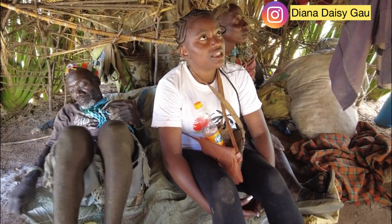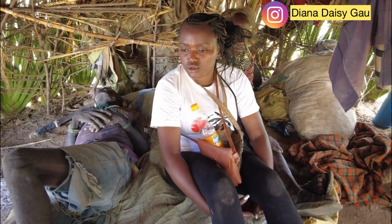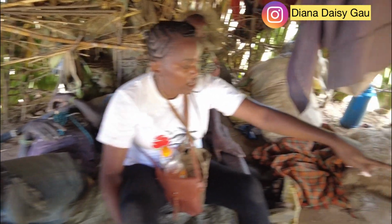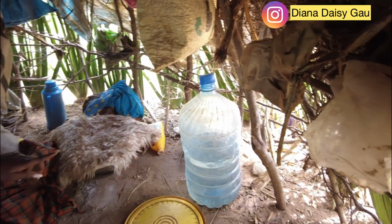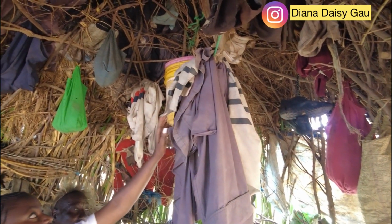I'm inside the house of Hadzabe, and I was showing you the house tour, how it looks like. So I've seen the way the bed is. I have seen the storage of the water over there. This is where they store their food also. This is where they hang their clothes over there.